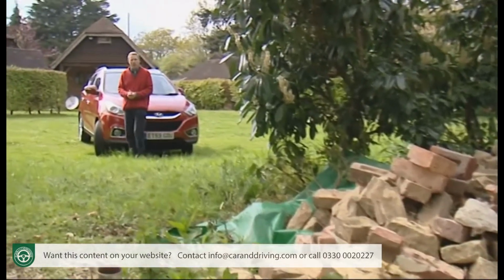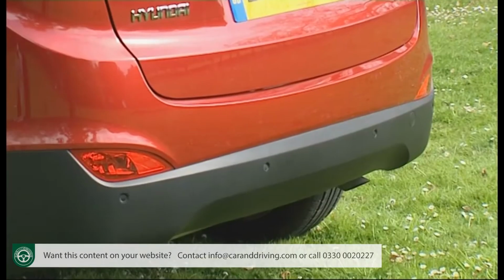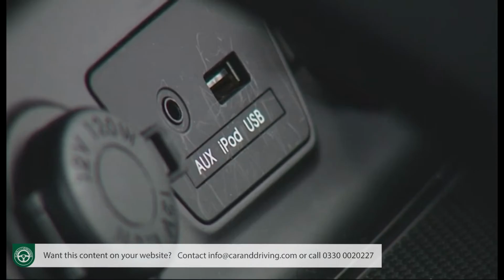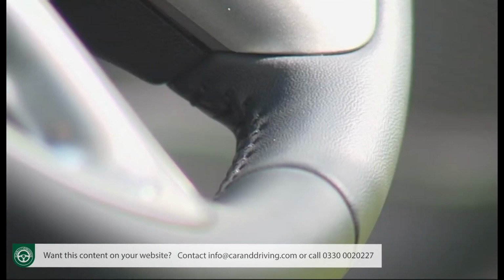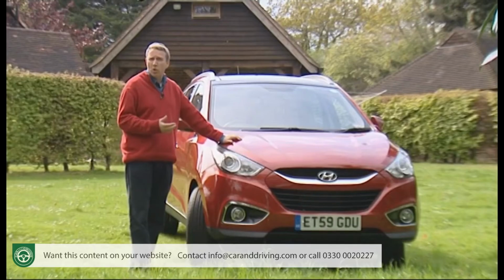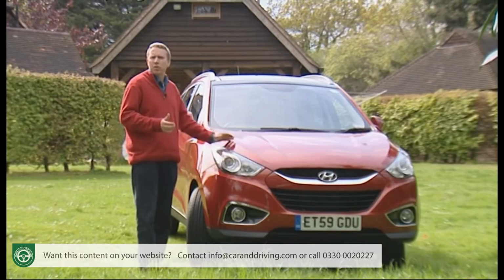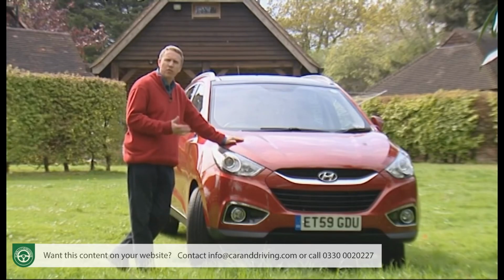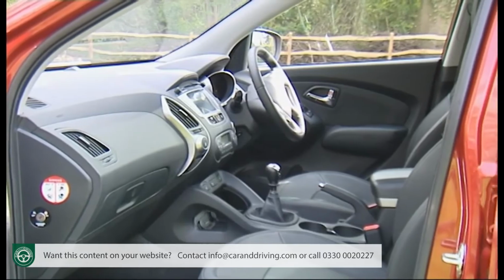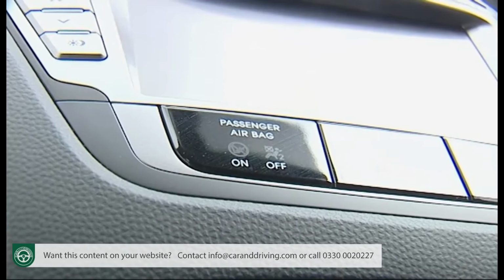Base equipment trim is, after all, pretty generous, running to 17-inch alloy wheels, rear parking sensors, air conditioning, a decent quality 6-speaker CD stereo with iPod connectivity, leather trim for the steering wheel and gear knob, a trip computer, a Bluetooth connection incorporating voice recognition for your mobile phone, and something that you don't really expect to find at this price point, heated front and rear seats. Safety-wise, you can expect to find active anti-whiplash front head restraints, stability control and 6 airbags.